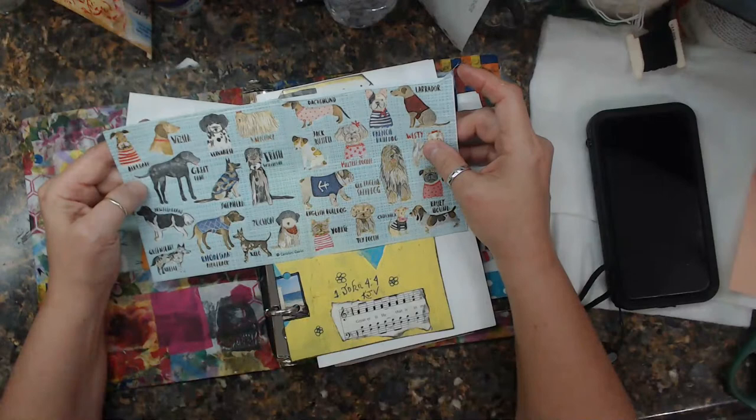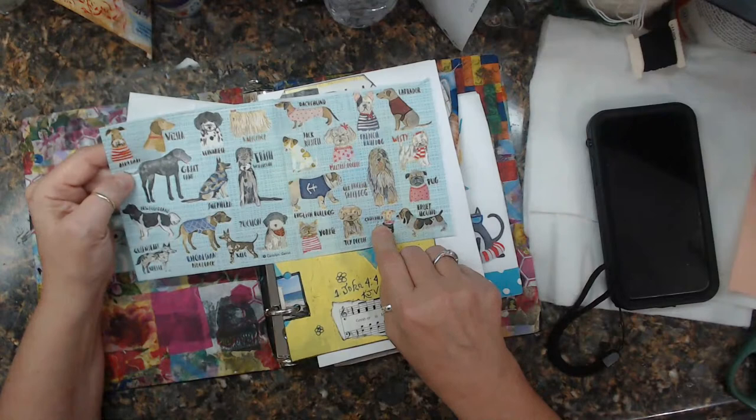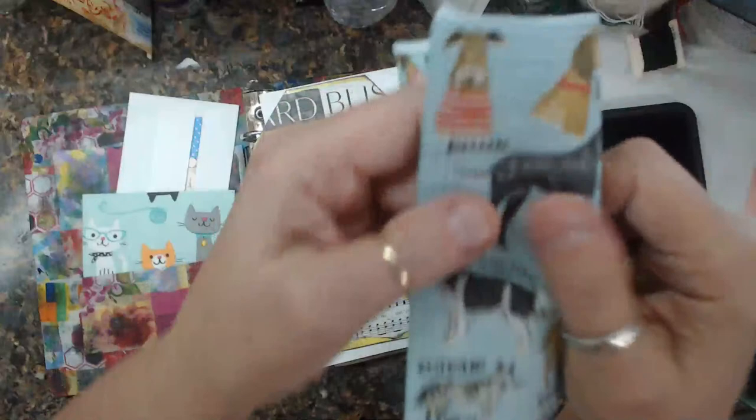So I'm not sure. There's an Airedale. There's an A. There's a Basset Hound. There's B. Chihuahua, C. A Dutch Hound, D. I think they're alphabetized. So we're going to do the Airedale first. Let's do the Airedale. There's the little Airedale.